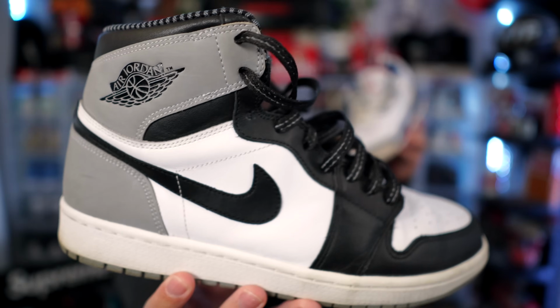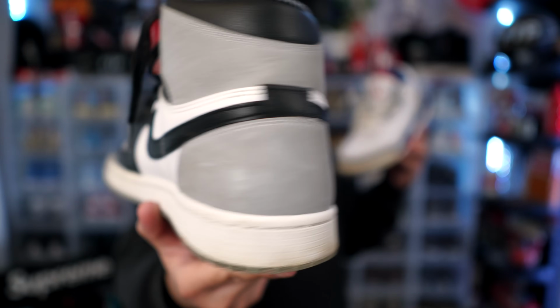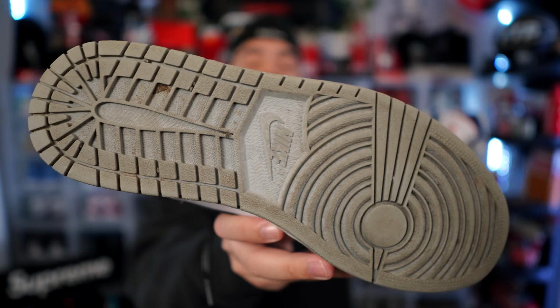I also have the Baron Jordan 1s. Love this pair. I really hope they retro these. Once again, another beater in the collection. You definitely need some beaters, bro. When it's raining outside, when you gotta take the trash out, when you're about to run around and you know some bullshit's going on and you don't really care about the shoe, you need these.